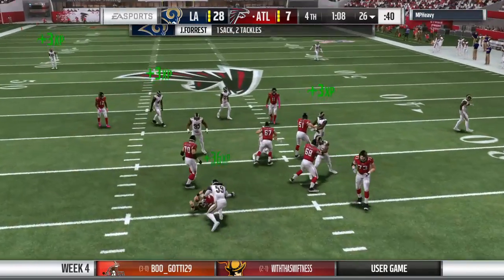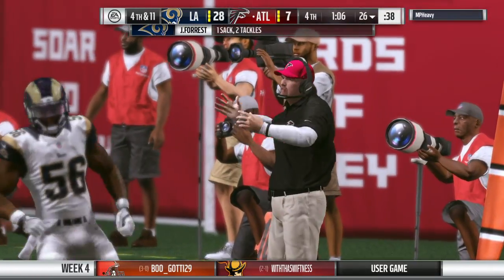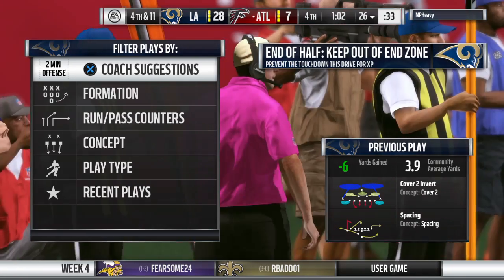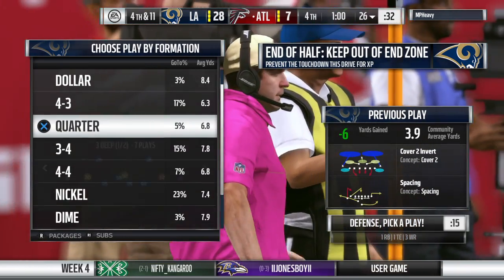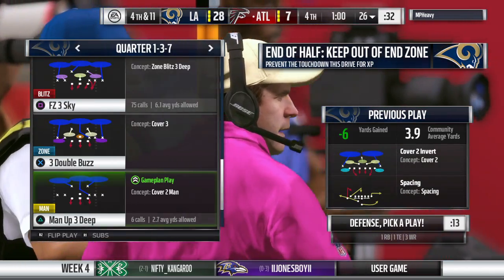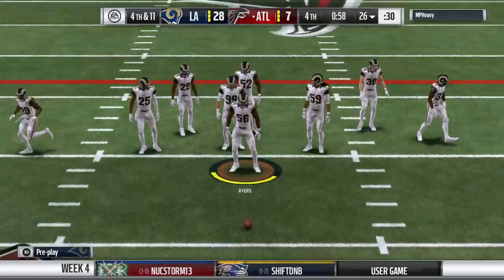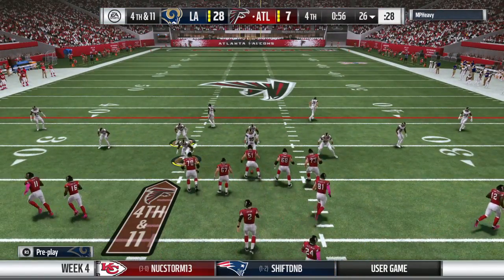And down he goes on the pressure from the Rams defense. And now that brings up fourth down there, a loss of 6 yards on the sack. All right, they're going to try and keep hope alive here on fourth down. They're going for it.